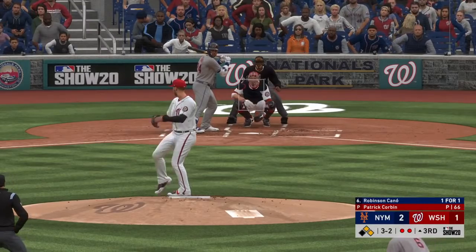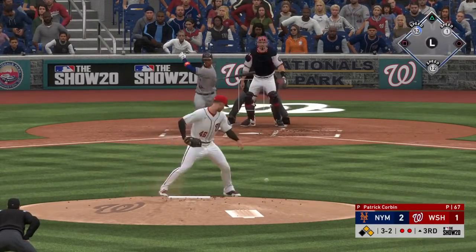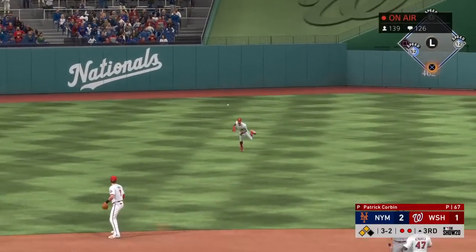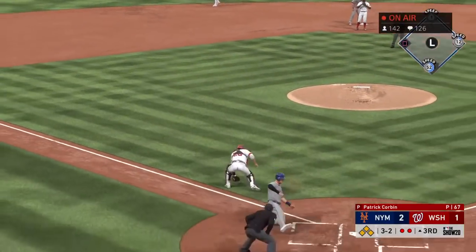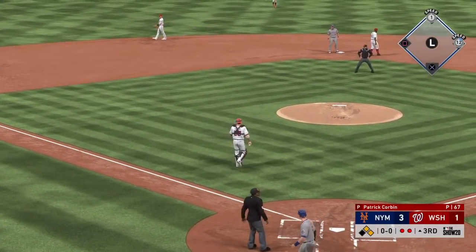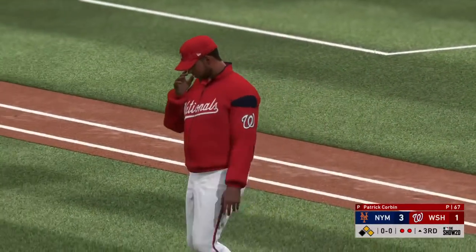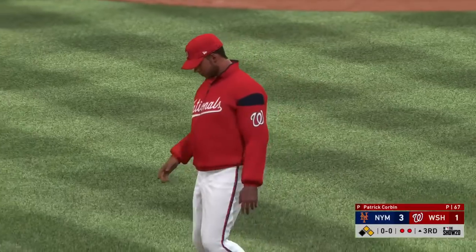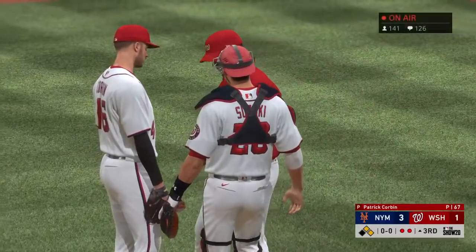Hit hard up the middle. And that's through into center field. Base hit. Long throw to the plate. Oh, but it's offline, so the run will score. The left fielder. And time will be called here as the pitching coach heads out to the mound and hopefully try and settle this guy down a bit.